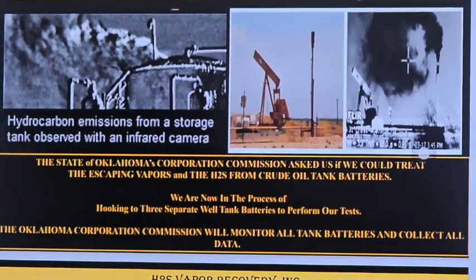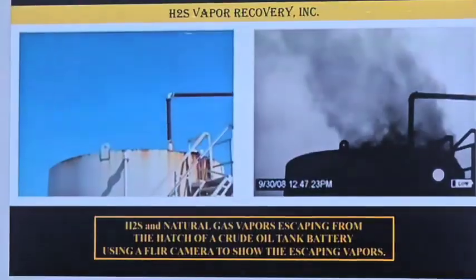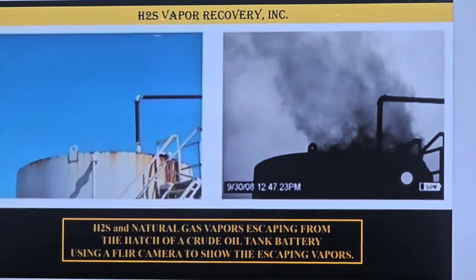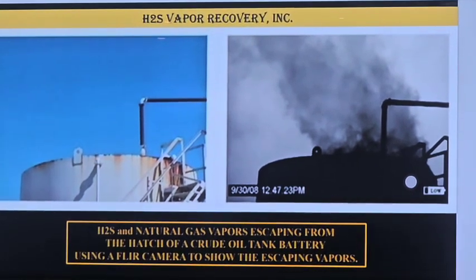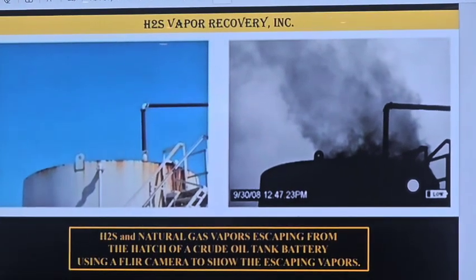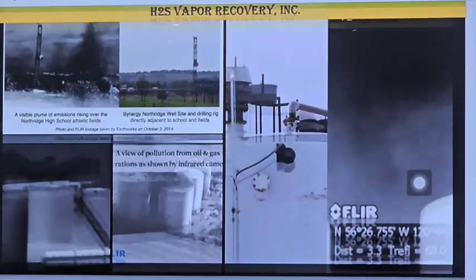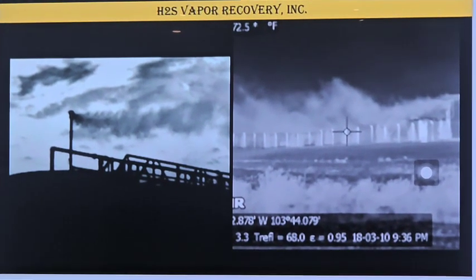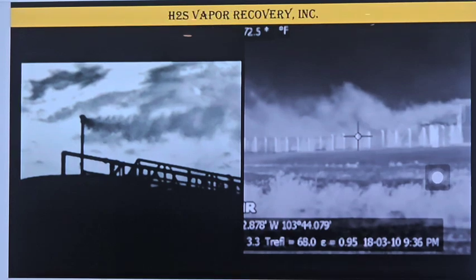These are just more pictures of a flare on top of these tank batteries. Same tank battery, naked eye and with a FLIR camera. You can see that cloud up there on top. Your guy gets up on top of that tank to measure whatever he did. The slide over here on the right is going to be more like what y'all have. A big set of tank batteries with a very big cloud over there.